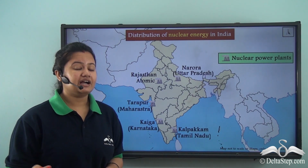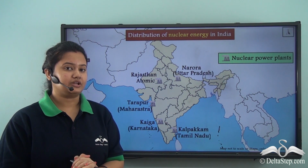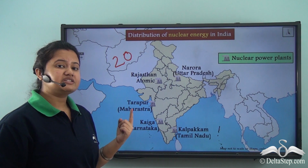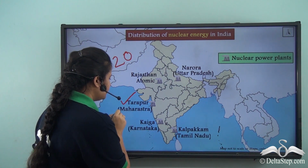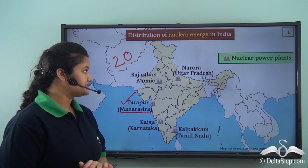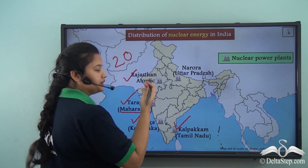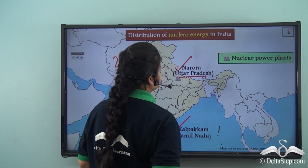Well, in case of India, nuclear energy is one of the largest sources of alternative energy in the country, and it has about 20 nuclear power plants. The first and the oldest one is the Tarapur power plant, which is present in Maharashtra. Apart from it, some of the important nuclear power plants present in India are Kaiga in Karnataka, Kalpakkam in Tamil Nadu, Rajasthan Atomic Power Plant located in the state, and Narora power plant located in Uttar Pradesh.